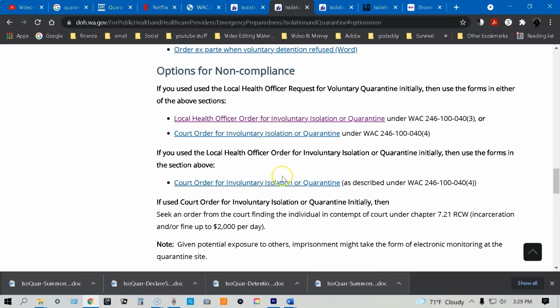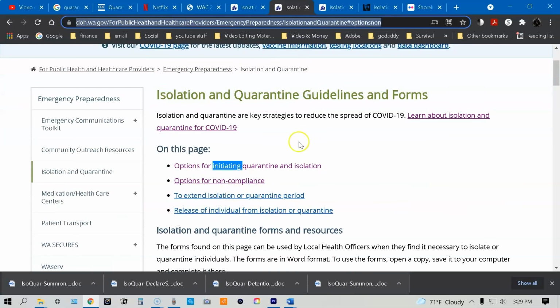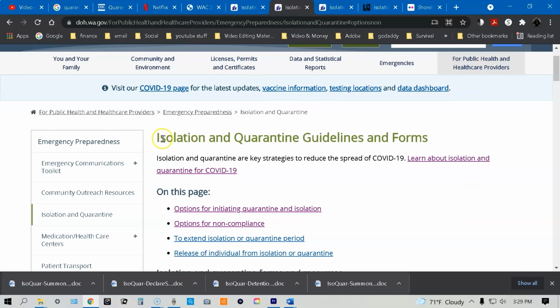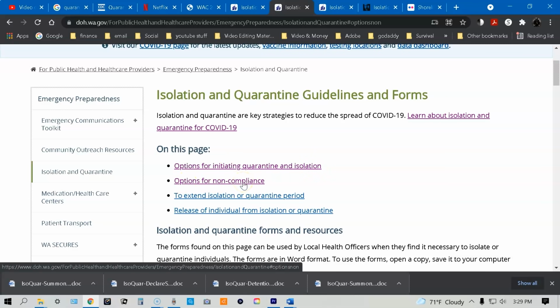But as we start scrolling through this, I'm still on the same site, and by clicking through some of the links, we start to see some different options. Now, once we get to the page, as we can see here, for public health and healthcare providers, we're in a section designed specifically for those who work in the camps or for your public health officers that work for the state, the city, the county, and the like. And these are the actual forms that they would fill out to have someone quarantined and also to have someone involuntarily quarantined. As you can see here, options for initiating quarantine and isolation, options for non-compliance, to extend or release.